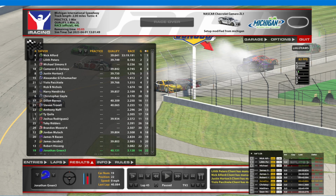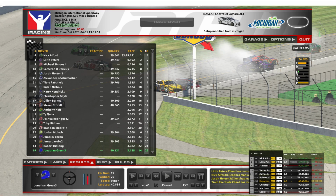Alright, well let's go see what split that was. How far up or how far back were we? Were we just fighting with a bunch of crappy people that sucked, or were we up there racing with people that were better? Yeah, we're definitely not in the first. There's no way. 2.5k, we're not in the top split. There's no way.